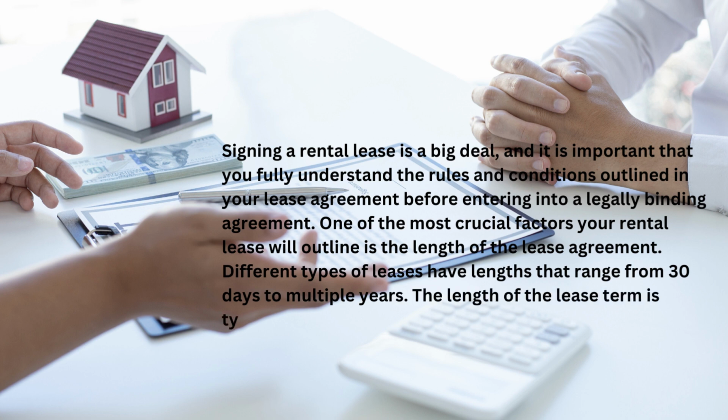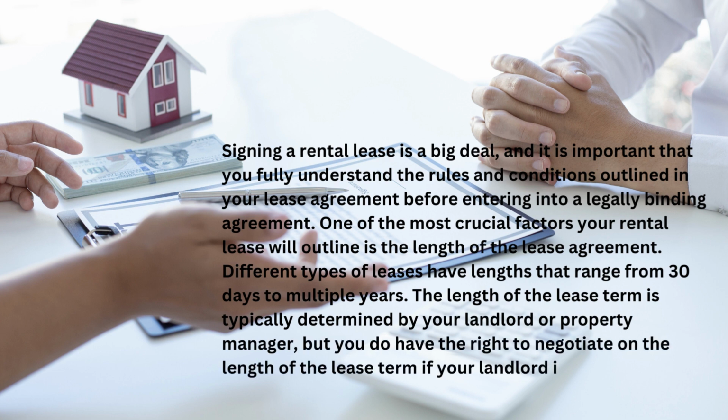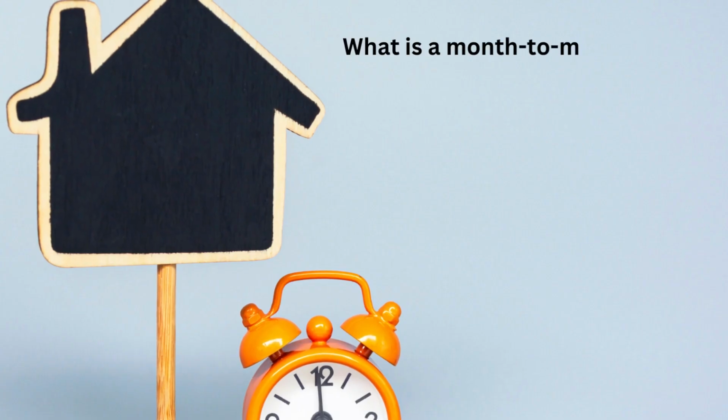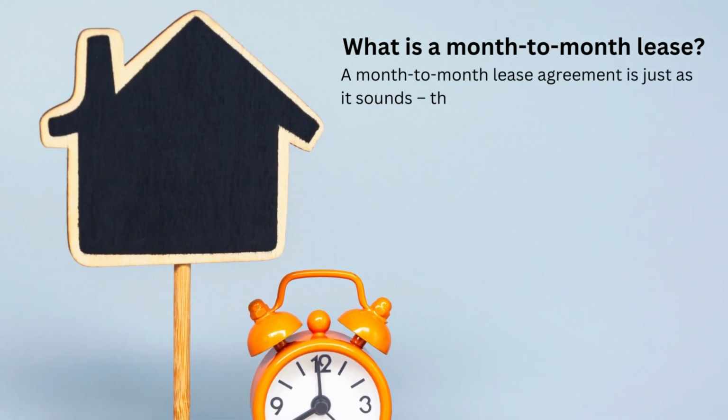The length of the lease term is typically determined by your landlord or property manager, but you do have the right to negotiate on the length of the lease term if your landlord is willing to do so. What is a month-to-month lease? A month-to-month lease agreement is just as it sounds.